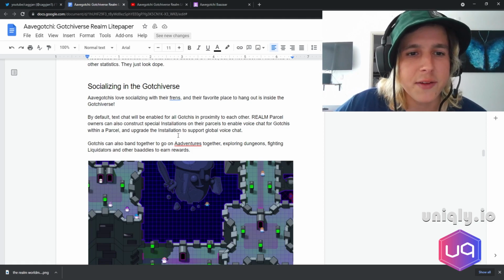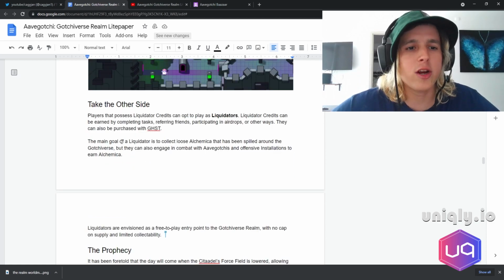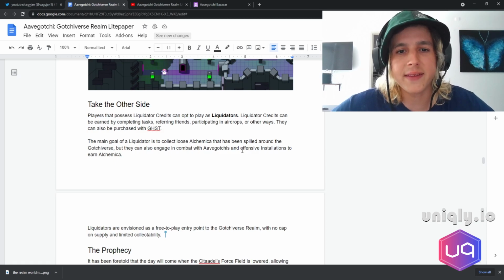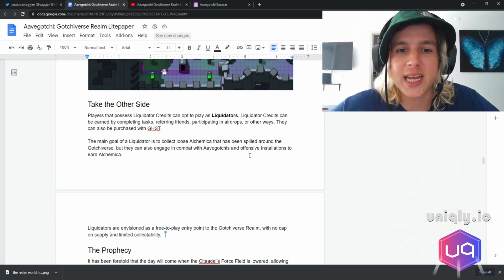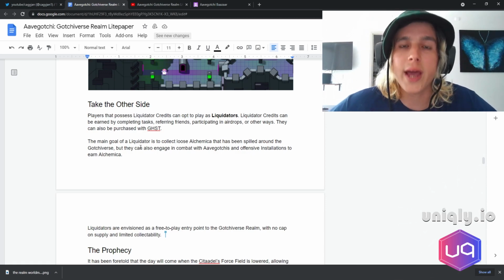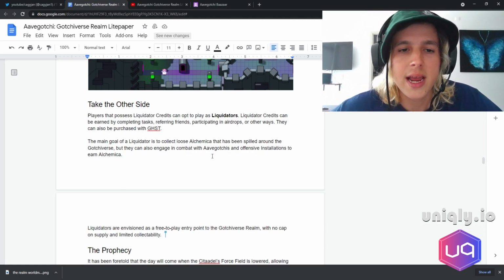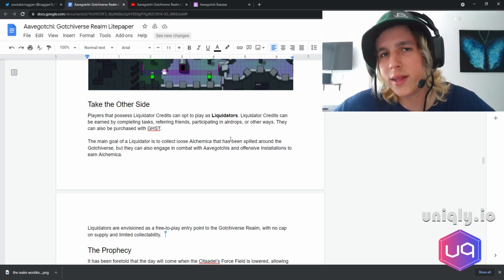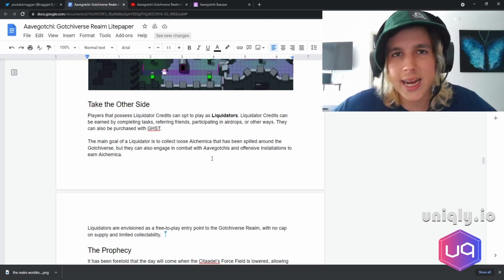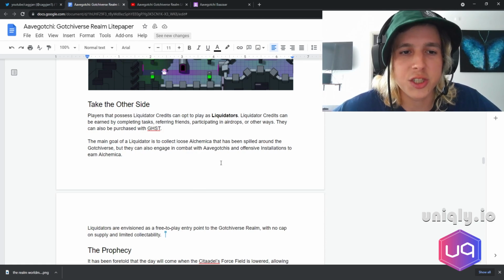Gotchis can also band together to go on adventures together, exploring dungeons, fighting liquidators and other baddies to earn rewards. The main goal of a liquidator is to collect loose Alchemica that has been spilled around the Gotchiverse, but they can also engage in combat with Aavegotchis and offensive installations to earn Alchemica. So yes, you can actually battle and earn Alchemica by being a liquidator as well. Although the liquidator, like they said before, is like a one-time NFT thing, so it's not going to have the same benefits as having an actual Aavegotchi, but it's going to be interesting to see how that plays out.